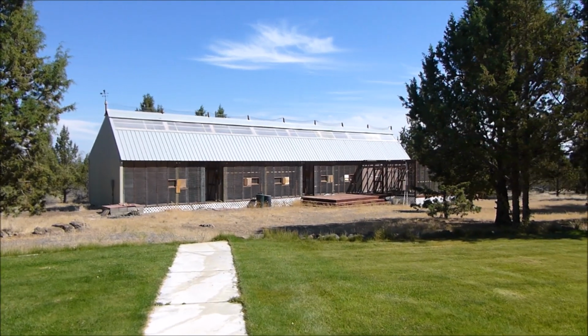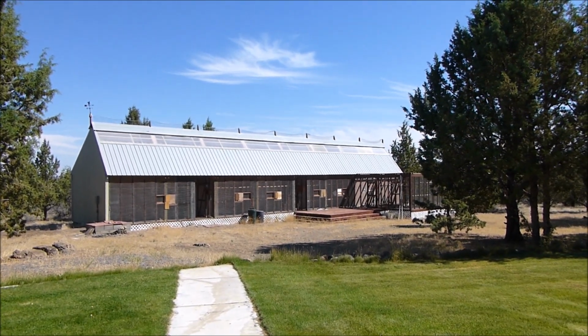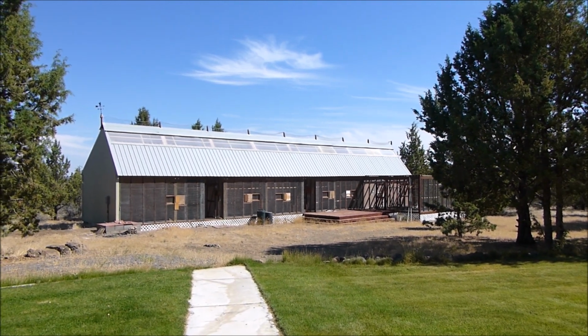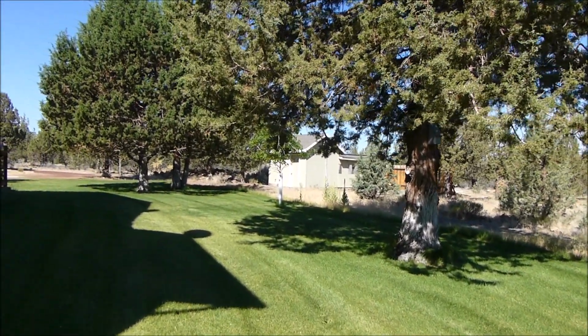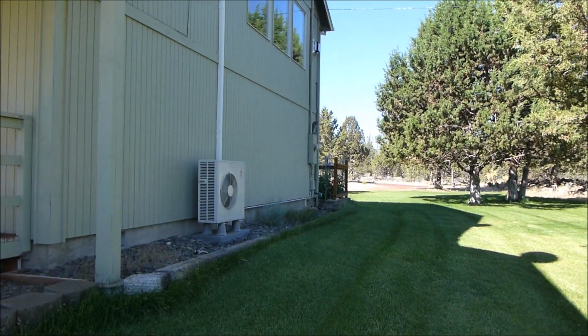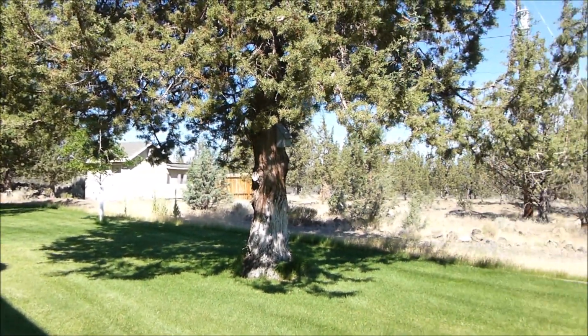A better look at that pigeon coop. Again, it has power, it has water, and it would be really easily converted into an awesome shop or extra space of some sort. There's another storage shed with all the well componentry over here. You can see the ductless heat pump unit. The well heads over there also.